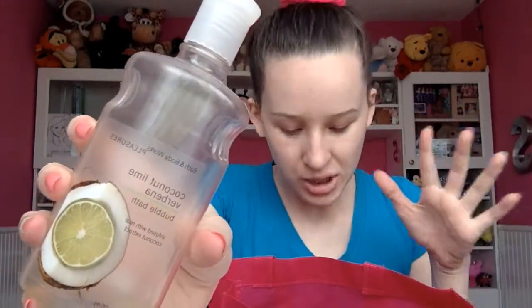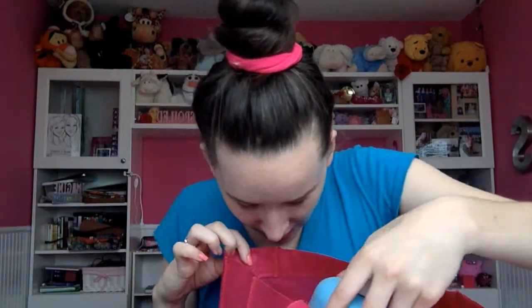And then next bath thing, this is the Coconut Lime Verbena, or Verbano, however you say it, bubble bath. This is the one from Bath and Body Works. And I love this stuff so much. It's amazing. Can't go wrong. And my whole family is obsessed with lemon, so that was really, really nice. And then I think this is the last bath thing. This is the Bath and Body Works True Blue Spa Bubbling Bath. This is really, really old, and I had a little bit of it left, so I just decided to use it, just to get rid of it, honestly, because this is really, really old, like, years old. I'm not even sure how many.